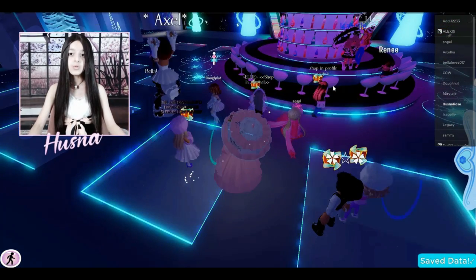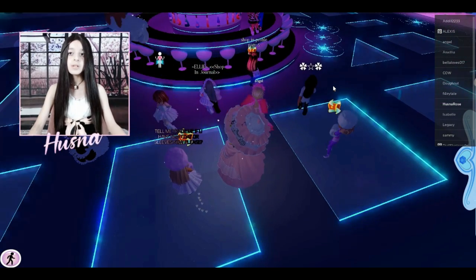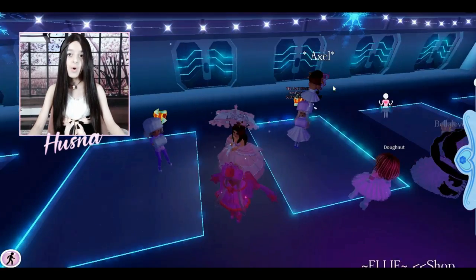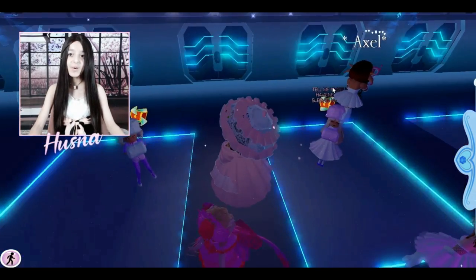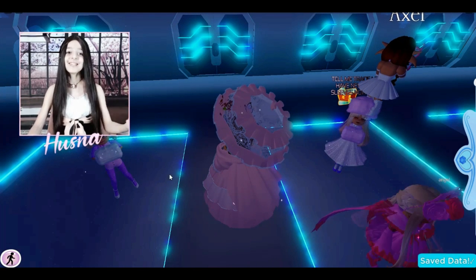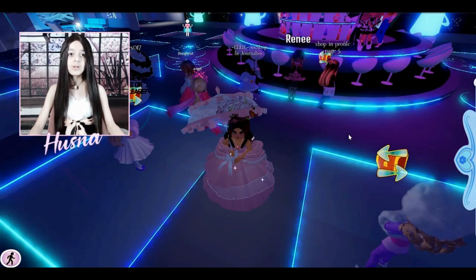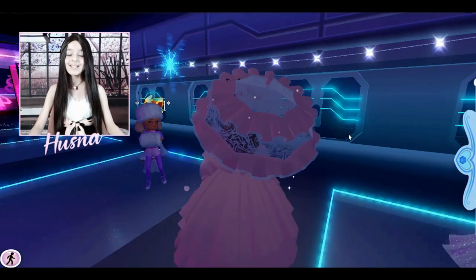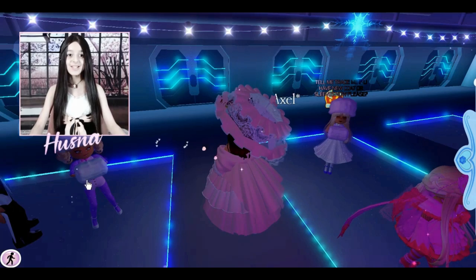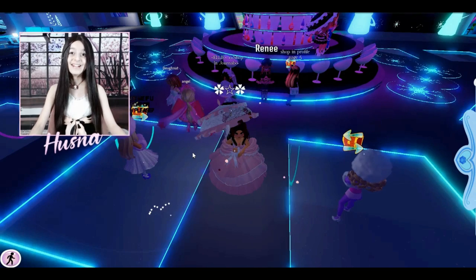Ooh, look at all these people. Who should I trade? Oh my god, a lot of people have the December's dream outfit. Ooh, okay. These two are trading each other because she needs the skirt and she needs the sleeves. Does she? No, she already has the sleeves. That girl has the whole set and she needs the skirt. Yo, I'm waiting.